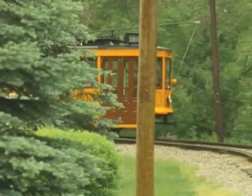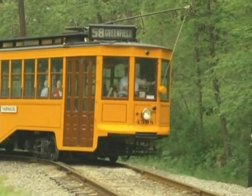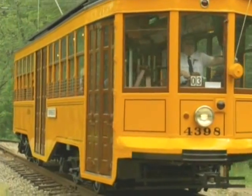Well, we offer a 4-mile round trip, so the trackage is 2 miles end to end, and we have a turning loop at each end, so we go around in a circle at each end. And it's very scenic. We have a nice ride through the countryside. It's a meandering trolley line that follows a creek, just like they would have done 100 years ago.